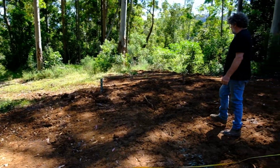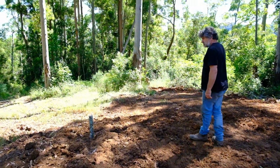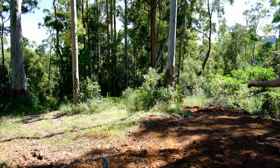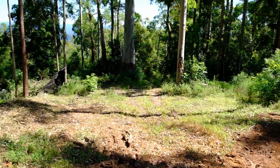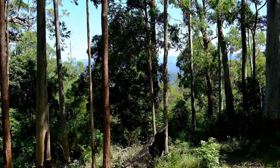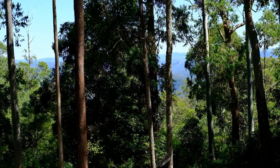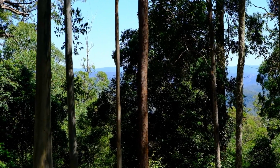Remembering that it's an octagon on either end. Yep. And we want some sort of provision to build a deck out of it. Yeah, this is where the deck is going. So as the ground falls away, it's going to face sort of north-northeast and go down this hill a bit. And after we clear out that shrubby stuff, we'll get a good view of the valley back there. The mountains.